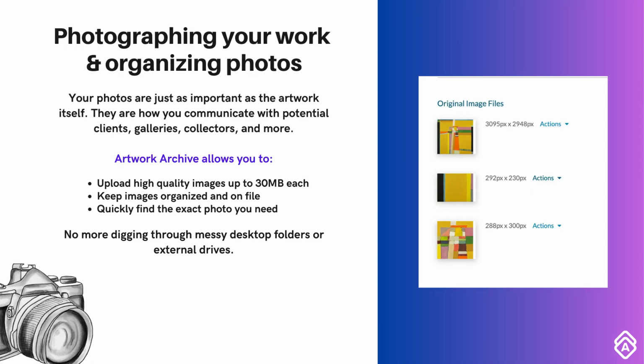Your photos are just as important as the artwork itself. And while I don't want photos to be a blocker, meaning I don't want you to wait until you have the perfect images of your pieces to start inventorying your artwork, you can take photos on your phone, whatever, just to show that the piece exists, upload it into its artwork record, and then over time you can update those with the high resolution images. But it is important to know that photos are how you communicate with potential clients, galleries, collectors, and more.